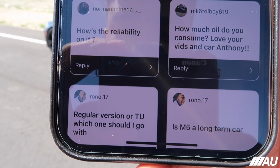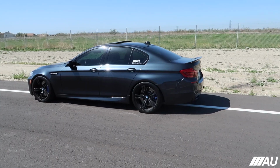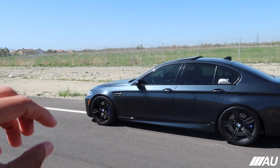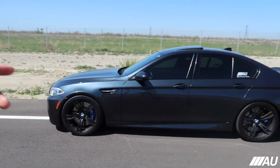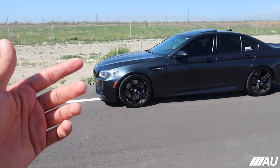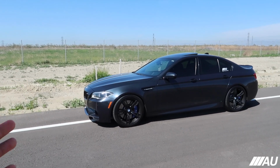Regular version or TU, which one should I go with? Okay, so don't quote me on this, but I think the 2015 and 16 are already TUs. I do have the 15. I'm not 100% sure, but I think that's what it is. I'm pretty sure the 14 isn't TU. I think that's just a regular S63. I would go at least with the 14 and up.